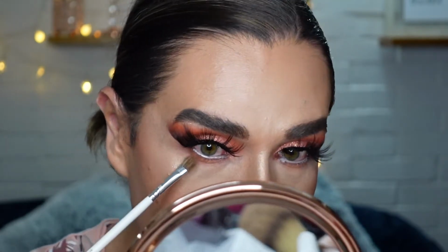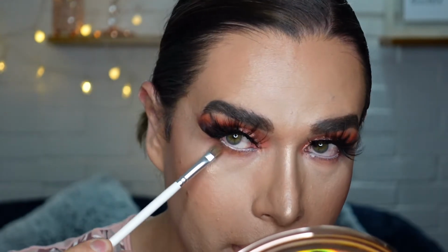Only on the outer third, concentrating a little bit more of the product. There we go, nice and tight. Voila, this under eye is done. Now we just need mascara.